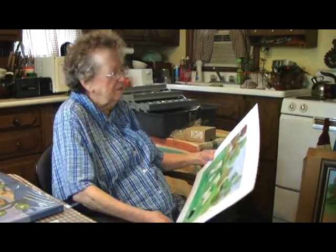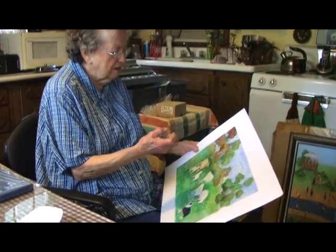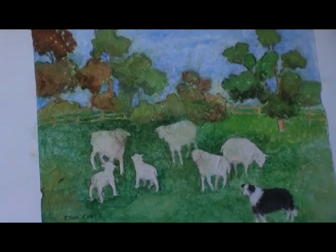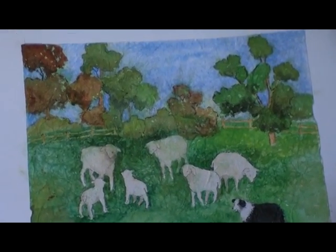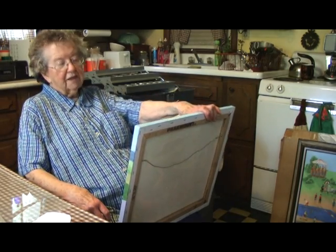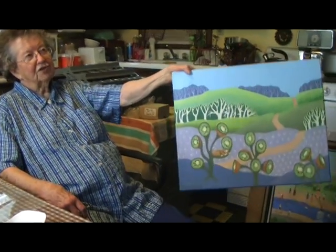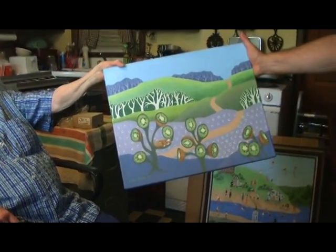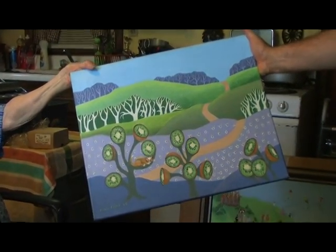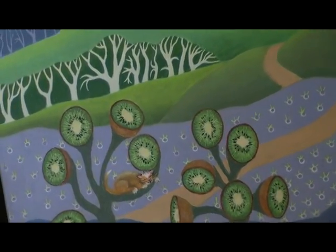This was with Mazza paper, which I crinkled up, wet it and crinkled it up. And I'm not done with this. I want to do something yet with the sheep. This is called Kaylee in the Kiwi Patch. That's an acrylic. And Kaylee is the kitty. Is that your kitty? No, it's an imaginary kitty. But this is just a big spoof, you know? But you're having fun.